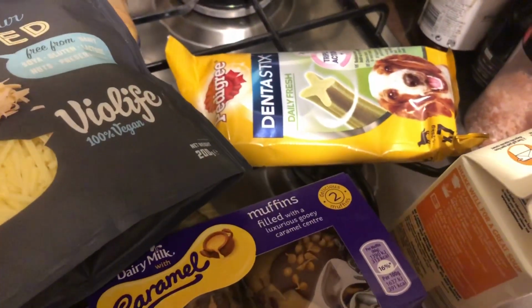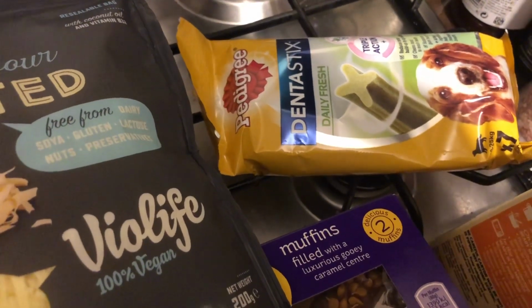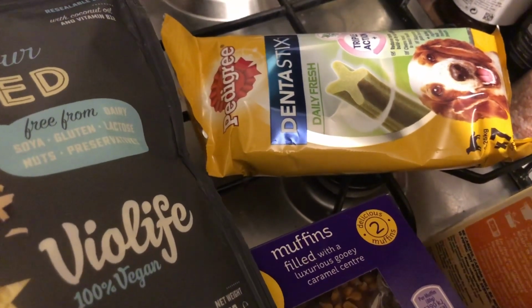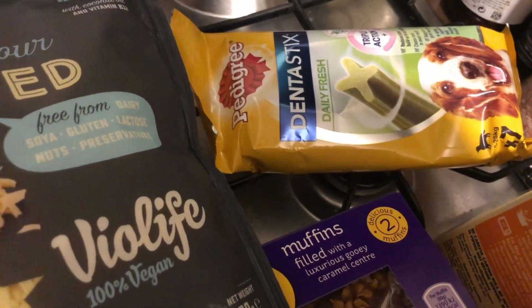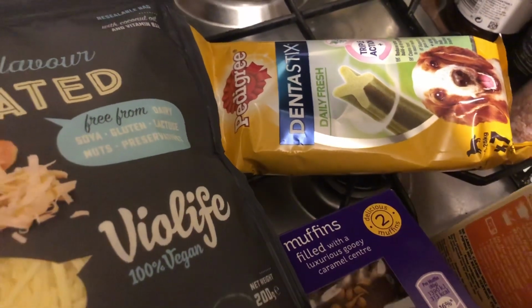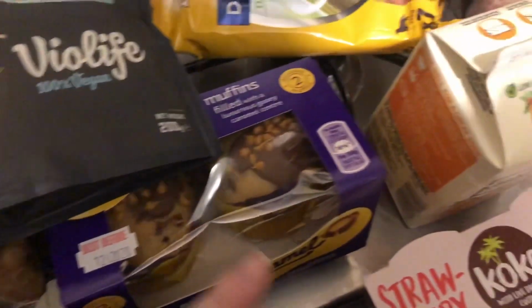I got the Dentastix in the medium size for Cleo. I normally get her the big ones, but she's getting older and I feel like she struggles a little bit with the big ones now, so I get her the smaller ones. And she still enjoys them just the same. I got these because they're an offer. She normally gets Aldi's own, but I feel like these are slightly better, but obviously it depends on how much money I've got, where I am, etc.